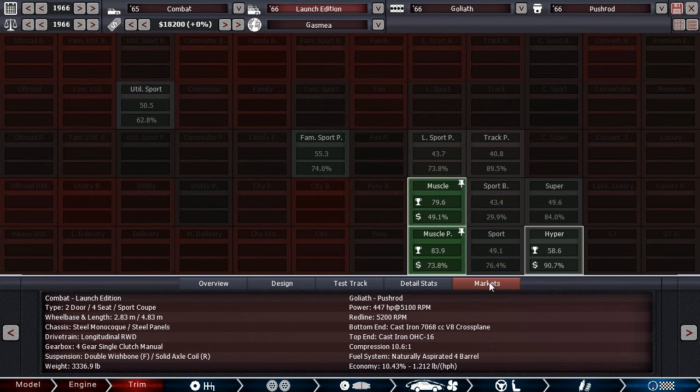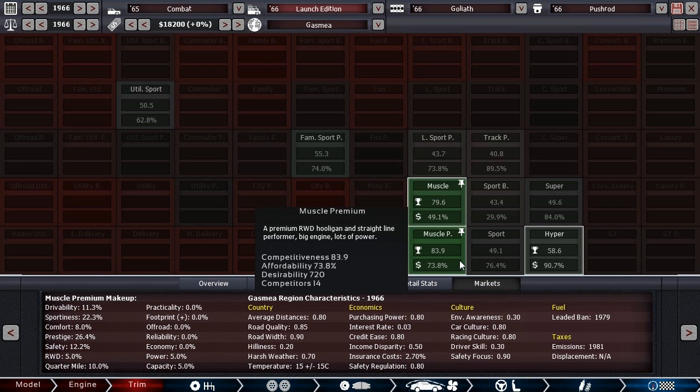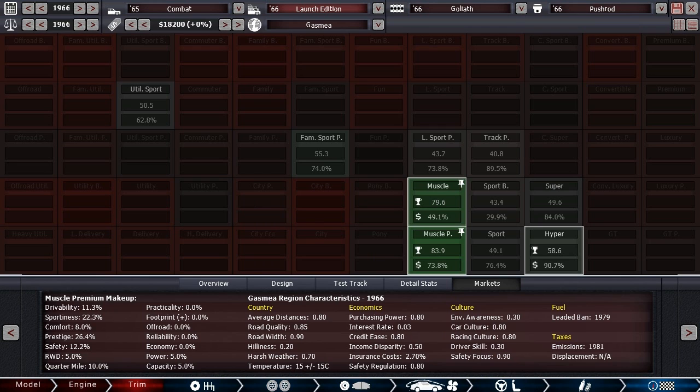Okay, great. I can breathe a sigh of relief because instantly just putting that giant engine automatically put us into the good for muscle premium. There is a lot of tuning left to do here, and we're already up to an 83.9 competitiveness. Very good, very exciting. Let's see if we can make that even better.